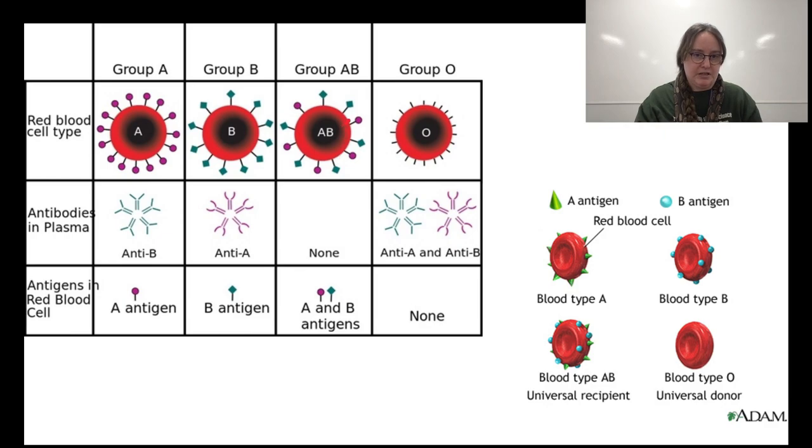AB people, on the other hand, have both the A and the B flags, which means, interestingly enough, they have no antibodies, which means they are universal recipients. In other words, AB blood can take blood from anybody: A, B, and O. O can be given to anybody, AB can only take. ABs are actually the rarest of the four blood types.